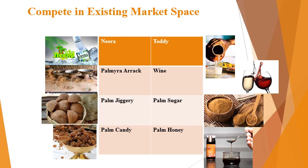The first one is Nira, and Nira is a sweet drink we can consume in the morning. We enjoy the sweet taste, but we won't get any alcohol percentage. But in the afternoon and evening, we can consume that juice like toddy, because the juice is naturally fermented. It will gain more alcohol percentage. And then we can get Palmyra arrack, but we just need to do more steps like distillation with a pot. So it will gain more alcohol percentage in the juice.